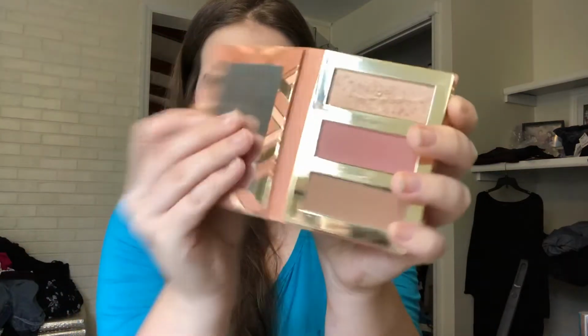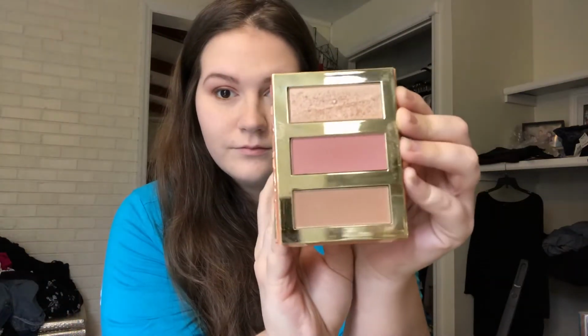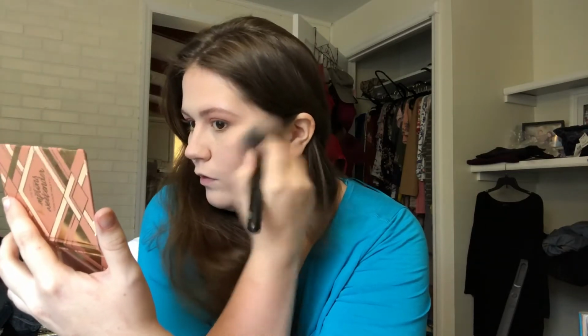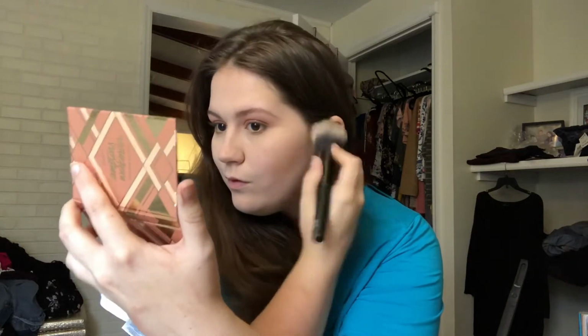For the rest of my face makeup, I'm using this Hamptons Weekend Tarte palette. This is a newer one, and I'm so in love with it. I love all three of the products in here. So I'm going to go ahead and do the bronzer. I'm also going to use the blush that's in there as well as the highlighter because, like I said, all three of them are super bomb.